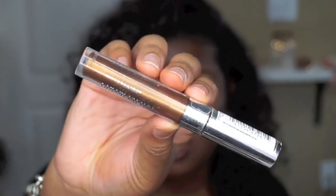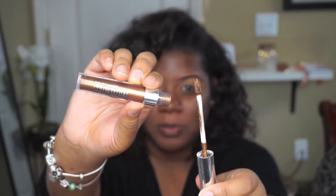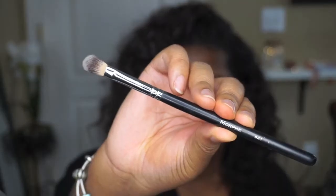So I set my lids, and for the first eyeshadow, I'm gonna do a simple eyeshadow look, something that you could create. Like I said, this is gonna be your everyday eyeshadow look, and I'm gonna be using this metallic eye chrome by Maybelline. Flat type of brush.